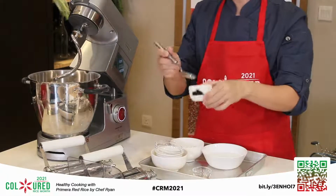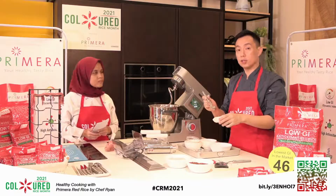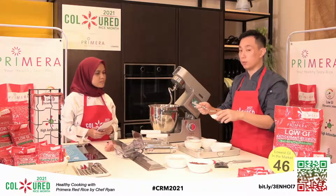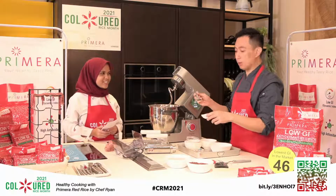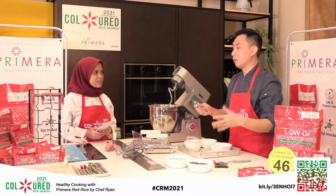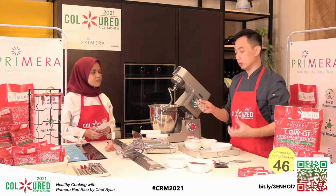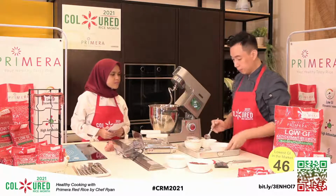This is optional. You don't have to use this if you don't want to. It's just that today we are doing a live class, that's why we want to make it look red. But even without this, the Primera red rice itself will already give an almost reddish, maroonish color. So I'm just putting a little bit.